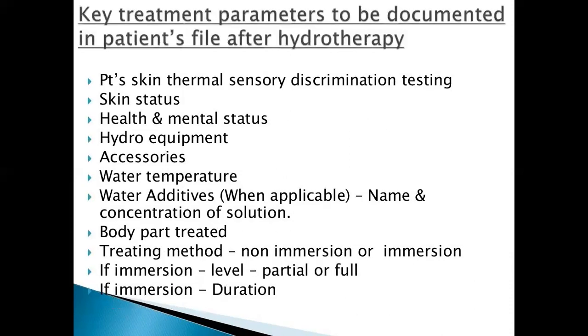Key treatment parameters to be documented in the patient file after hydrotherapy: patient skin, thermal sensory discrimination testing, skin status, health and mental status, hydro equipment, accessories, water temperature, water additives, name and concentration of solution, body part treated, and if immersion, level, partial or full, and immersion duration.